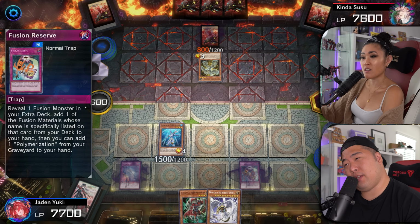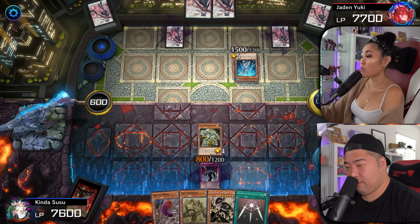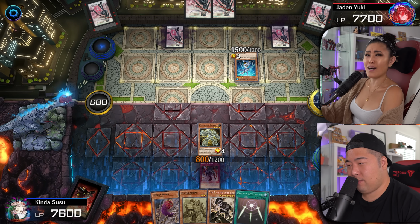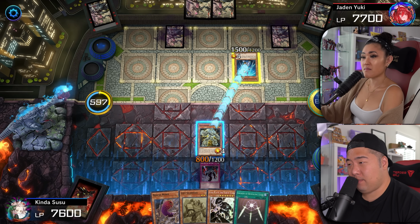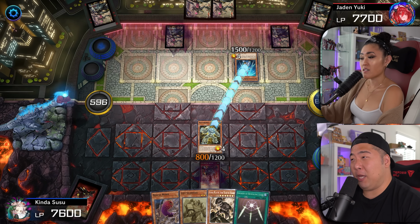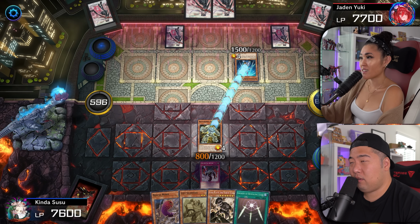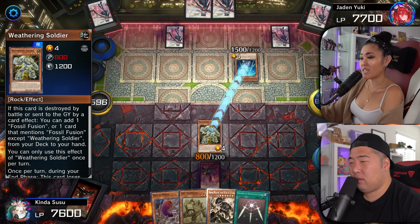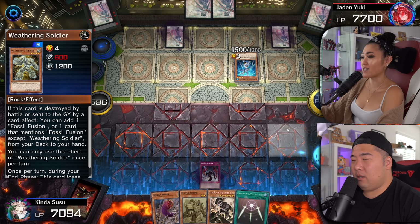Here's the thing, though. You're not playing aggressively enough. What do you mean? I want just like this, too. Battle phase. Swing. Bro, you have Deep Prison or something? What? I don't play Deep Prison. Really? I mean, he gets it regardless. He gets it regardless. I mean, right now, like this, he takes 700.